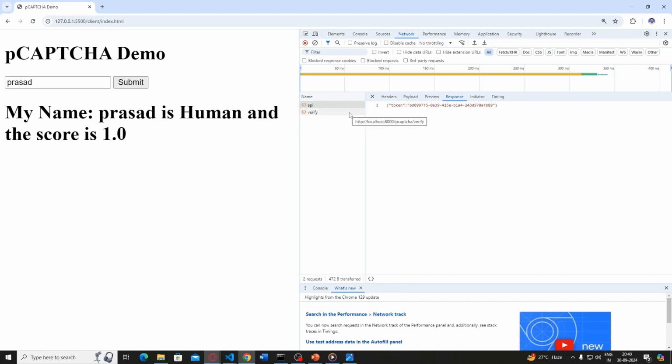Then we can see another API call is made to verify that the success is true and the score is 1.0. That is, it is absolutely a human. So that's why the score is 1.0 and the success is true. That is, the user is human.